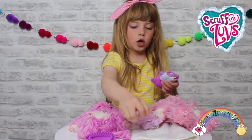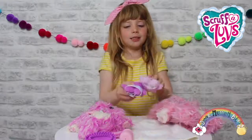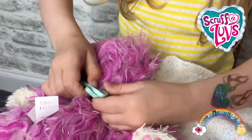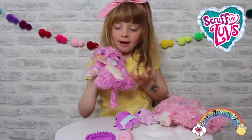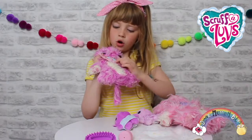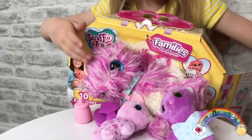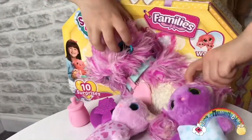They got a bottle and they got clothes. Clothes! And they got collars and you can open them up. But what I like about it is, look, purple and pink, because Daddy's pink and Mummy's purple, so you know which is Daddy or Mummy.